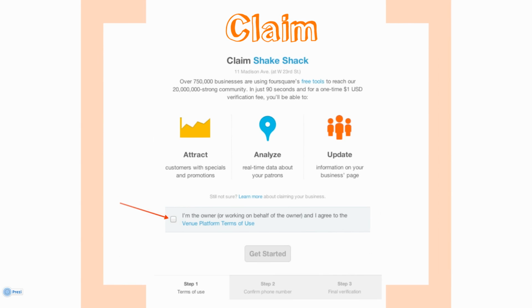The next term we will cover is claim. Claiming is the process that allows business owners or their marketing teams to prove ownership in order to update a listing and offer customers special deals. It is extremely important to claim your business or organization, so we will explain that in more detail in our how-to section. In this screenshot, you will see an example of the first step taken to claim a business.